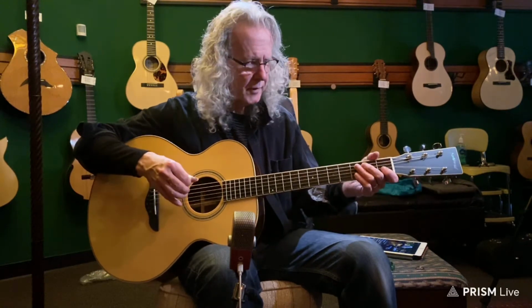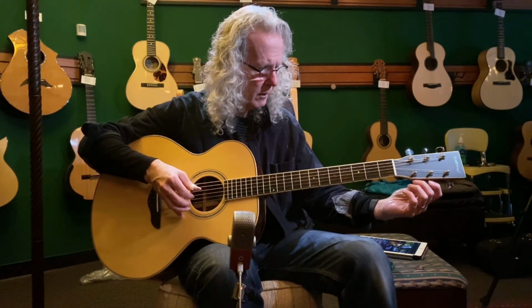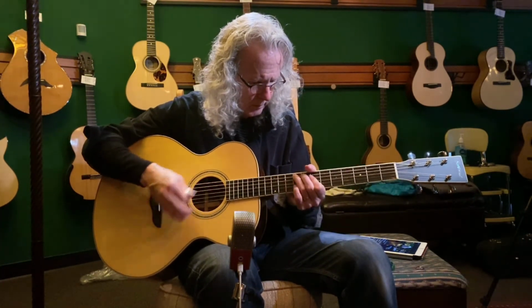Very comfy neck. Kind of an open C profile, which I like. This one is strung nice and light too, so it's a nice easy play, which I like too.